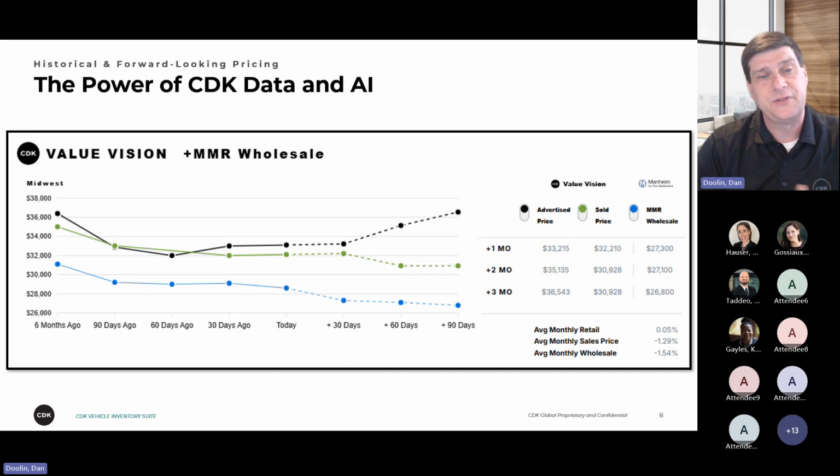Now this is regional, so this is a little bit different view than the scattergram we talked about. And then the green line is something that's unique to CDK based on the amount of data that we have at CDK, which is the most in the industry. We have the ability to pull sold prices, actual sold prices for that particular vehicle.